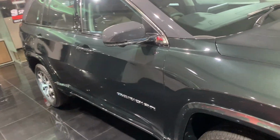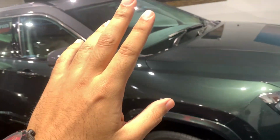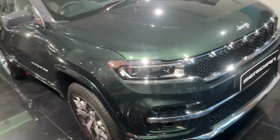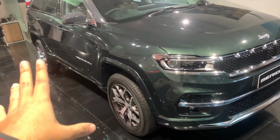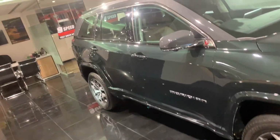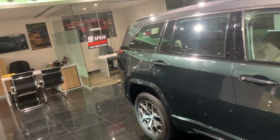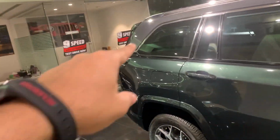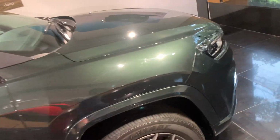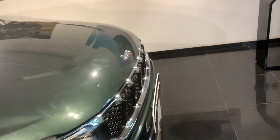Let me be very honest with you. Okay, and my verdict: if you are going for the Jeep Compass, go for the Compass only. Don't go for the Meridian. The extra space is not worth it. Okay, but if you have kids, they can sit there. Really small kids can sit at the rear. Otherwise, apart from that, it's the same car. There is no difference whatsoever.